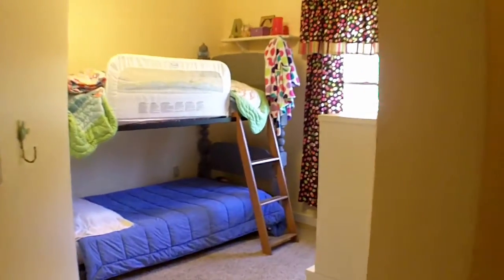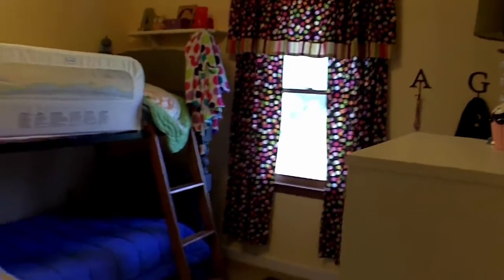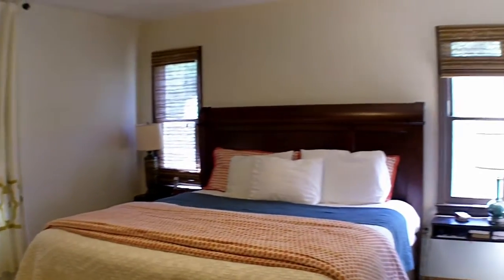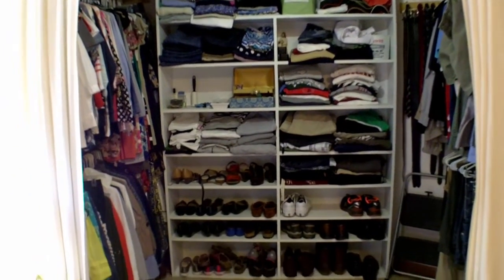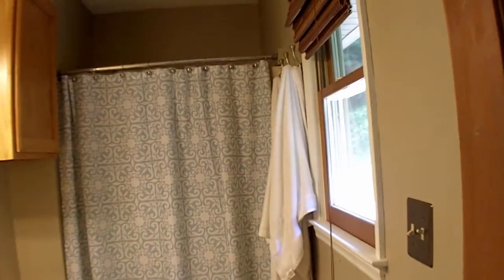And bedroom number two. Directly across the hall is the master bedroom. That's a king size bed, so you can see just how big this room is. And check out this huge walk-in closet. Around to my left is the master bathroom. It's a walk-in shower.